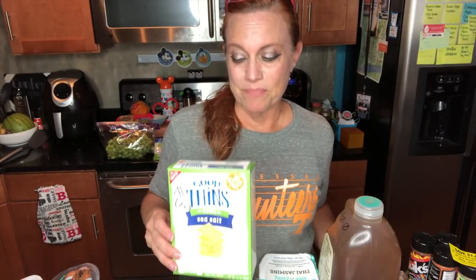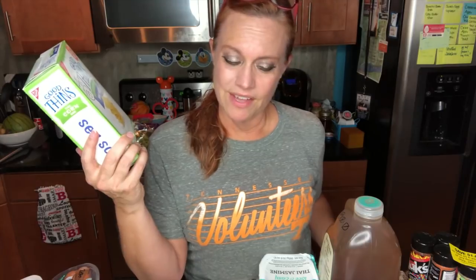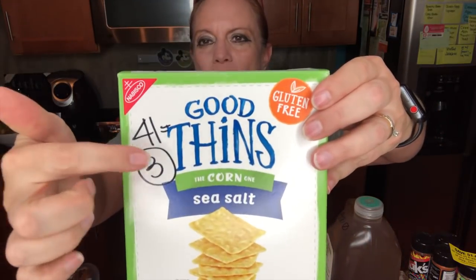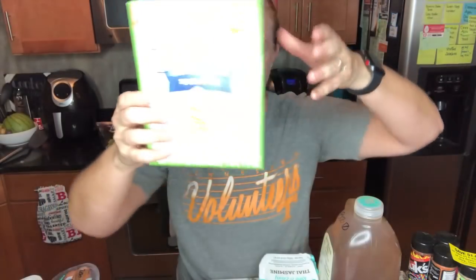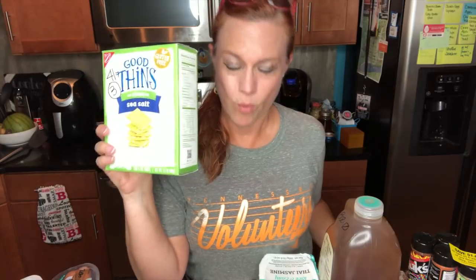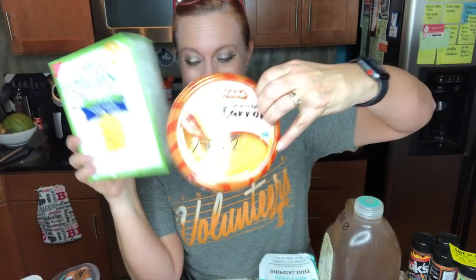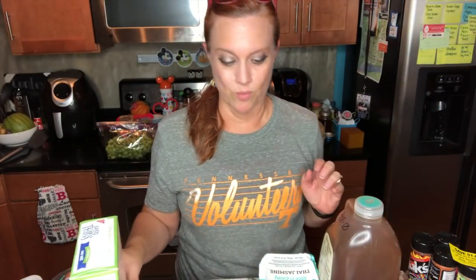Then another ClickList item this week, I went ahead and picked the Good Thins, but I got the corn one. Popcorn Karen kept telling me for the longest time, get the corn one, and I thought, I don't even understand what she's talking about. When I finally found them on the ClickList, it actually says the corn one, and they had different ones. So the corn one, 41 of these is 3 Smart Points. That is actually vying in competition for my favorite savory thin, the edamame chips that I get at Trader Joe's. 41 for 3 is a whole lot. And this would be really good with the carrot sriracha hummus. So I'm thinking that might be going to work with me this week.